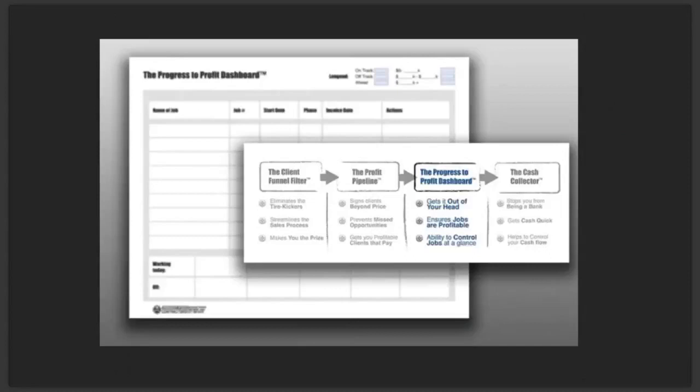And again, we want to get things out of our head. We want to ensure jobs are profitable, and we want to get the ability to look at things at a glance and get control. We want to see, hey, we have this job starting on this day, but we're still on this other job. Maybe we should call that client a week in advance, tell them we're starting 2 days later, versus calling them the day of and going, oh yeah, I'm not coming till tomorrow. That makes you look like an idiot, and it causes a whole lot of chaos, guys.